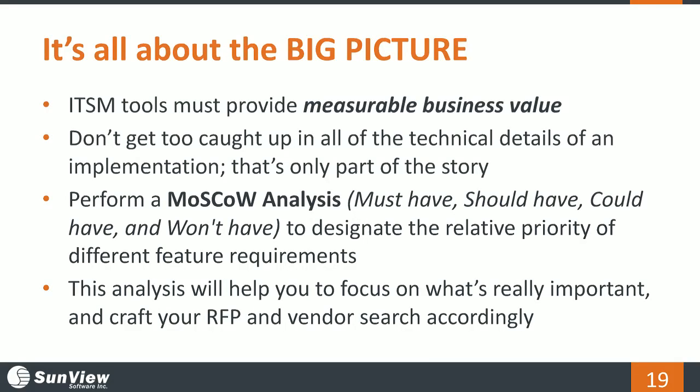So, number 2, define key discernible requirements. It's all about looking at the big picture. ITSM tools must provide measurable business value, so this is huge. Don't do IT just for IT's sake. The business must be the top priority overall. Don't get too caught up in all the technical details of an implementation. That's only part of the story.